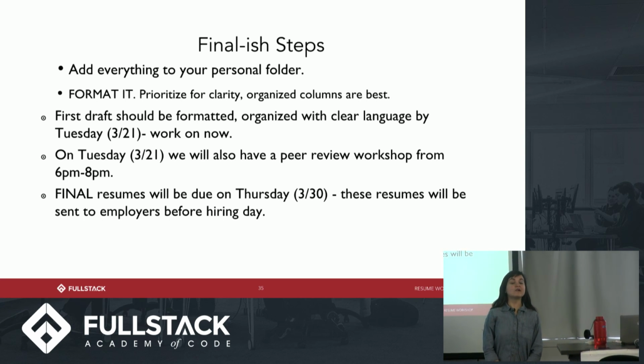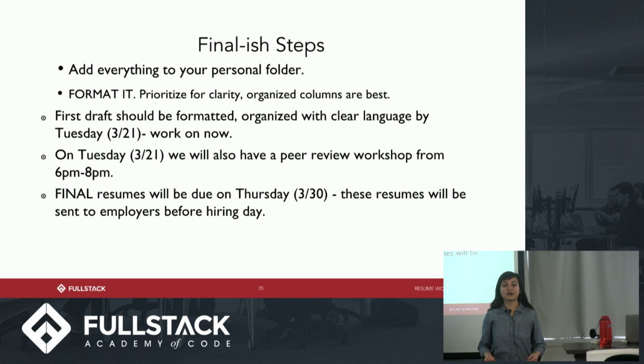Is there a way to get advice on your resume before Tuesday if you have a complicated background? Just bring it on Tuesday because we will be going over it. That's the first draft, so we're already expecting these to be kind of crazy. So just bring it as is. This is our job, so just give it to us. And the second resume, that's when it should look way better. So discussions will be then.